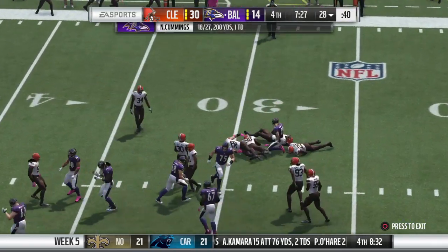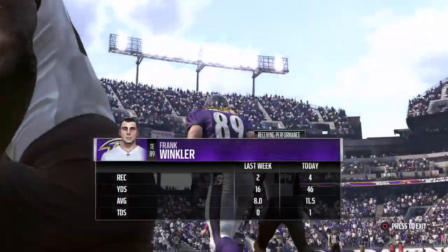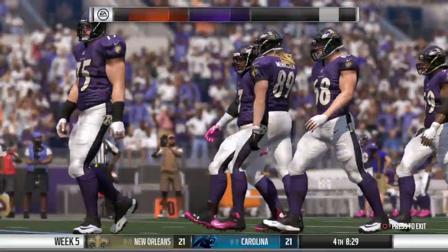It's a short one here, complete to his tight end. The completion good for 3, and it's 2nd down. So similar to last week, same story here. The number's not good again.